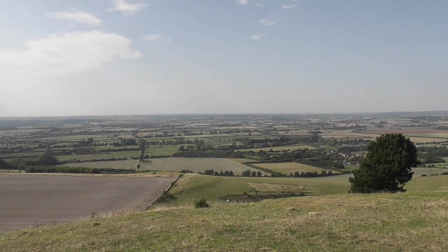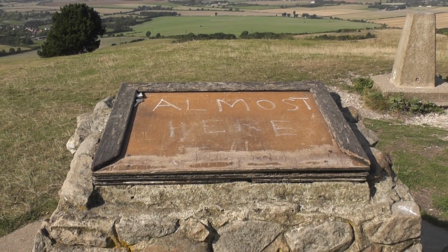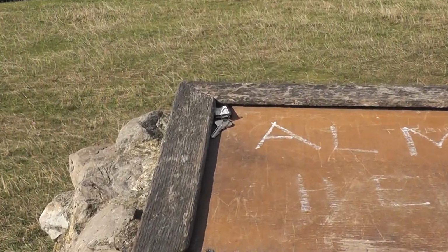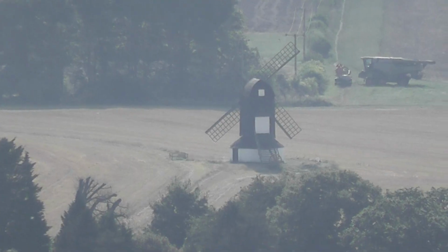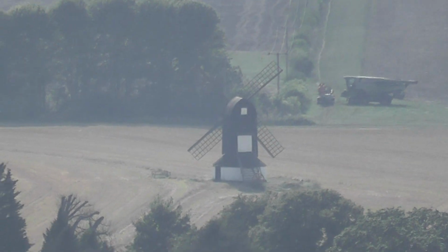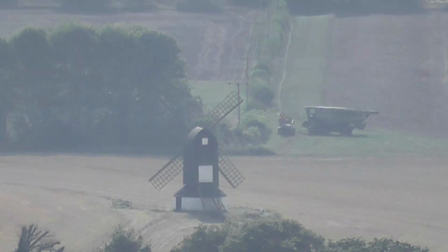So that's pretty much a 360 now. Someone's nicked the information panel that used to be here. Left a pair of keys instead. Interesting, there's an old windmill over there in the very far distance. Clearly wouldn't have seen that last time.